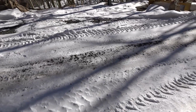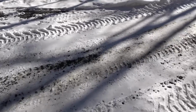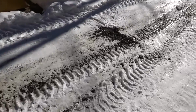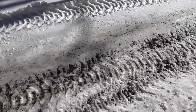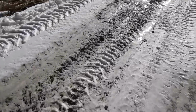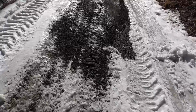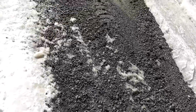You see how when you're doing the scraping, some of the gravel starts to come through in little patches, and that really facilitates the melting of the packed icy snow that can build up. So you can see the tire tracks here, and then this area of the driveway on the top gets a lot of sun, and you can see a lot of the moisture coming through now.